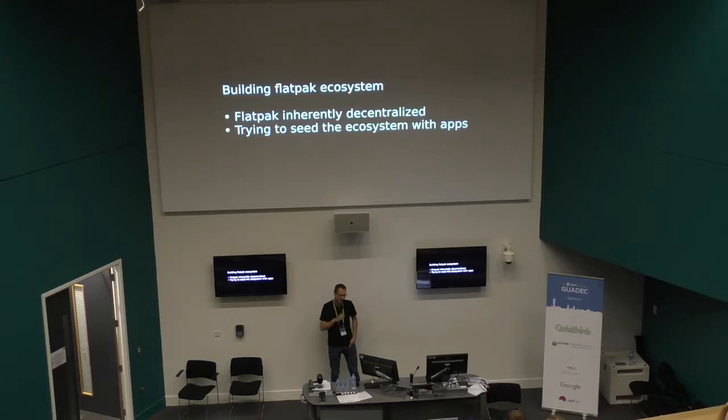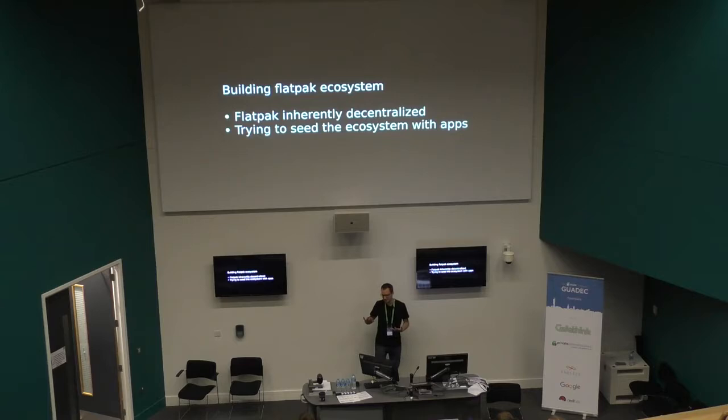is because the Flatpak ecosystem right now is very small. We have GNOME apps packaged for this, but that's pretty much it. There's GNOME and LibreOffice and maybe some KDE apps, but there's so much more available as RPMs on Fedora now. So what we would like to do is try to quickly seed the available Flatpaks so that we can just grow the collection.